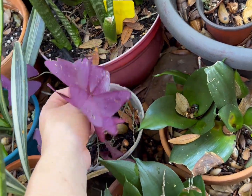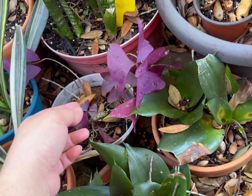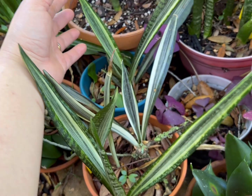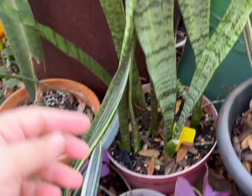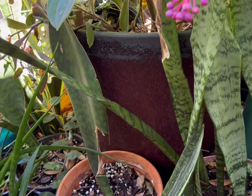I have all of these growing in my yard, but they are actually volunteers. I don't know where they came from. A lot of sansevieria, Sensation, Bantel's Sensation, Zeylanica, which is the regular green form of the snake plants.